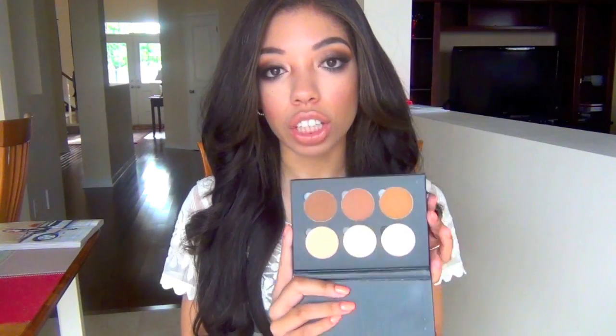Now this is the custom contour kit that I have. She recently released them, I think at the end of July. Basically there are 27 shades and any skin tone is going to be able to find contour powders that will suit them for their skin tone. So she's got contour powders more suited to very fair skin tones, to medium skin tones, and to dark skin tones.